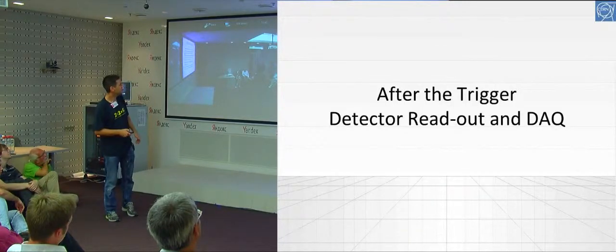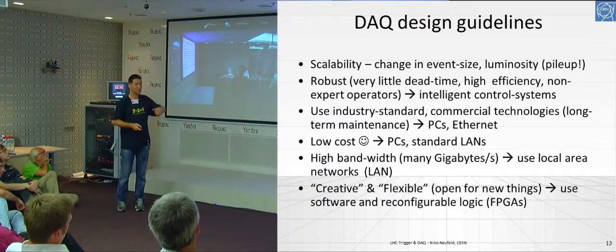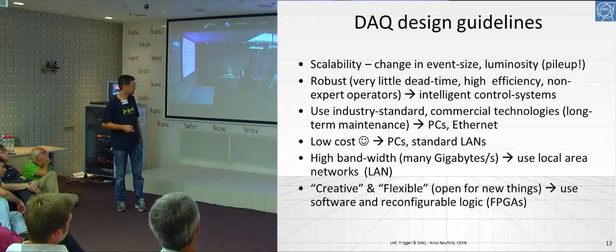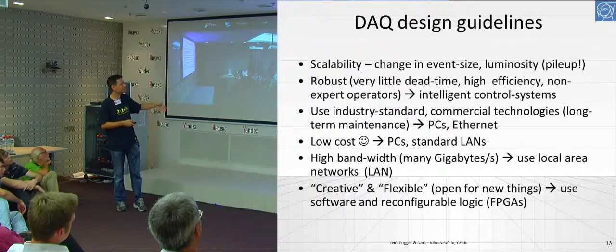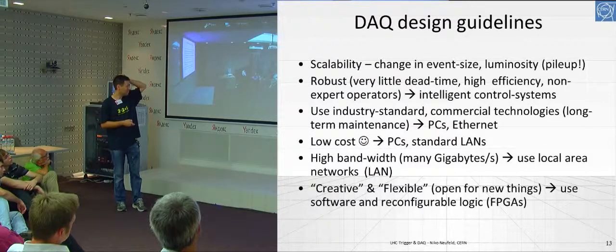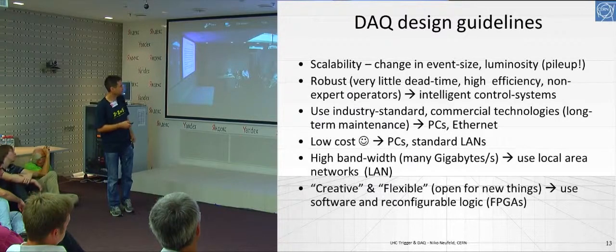Okay. Now, after we have done the triggering, we really have to get the data out of the detector into computers. So these are a few of the DAQ design guidelines. Nowadays you try to do everything with commercial systems. These are large systems. You need intelligent control. And of course, you want to operate them at high efficiency.